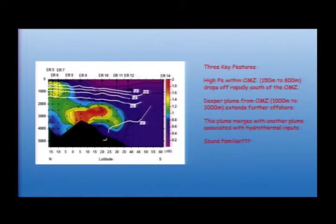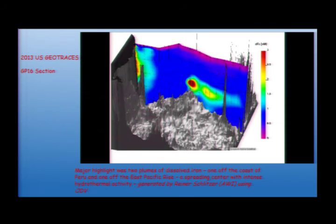Now, just summarizing those features there, does any of that sound familiar? Particularly for any of you who are interested in the Geotraces program. And I would argue that yes, I think many of you may have seen this before. These are iron data generated by Pete Sedgwick's group at Old Dominion, which are results of the US Geotraces GP16 section, characterized by, again, a big plume of iron that's associated with an OMZ, but actually beneath that OMZ, and a hydrothermal plume extending further out.